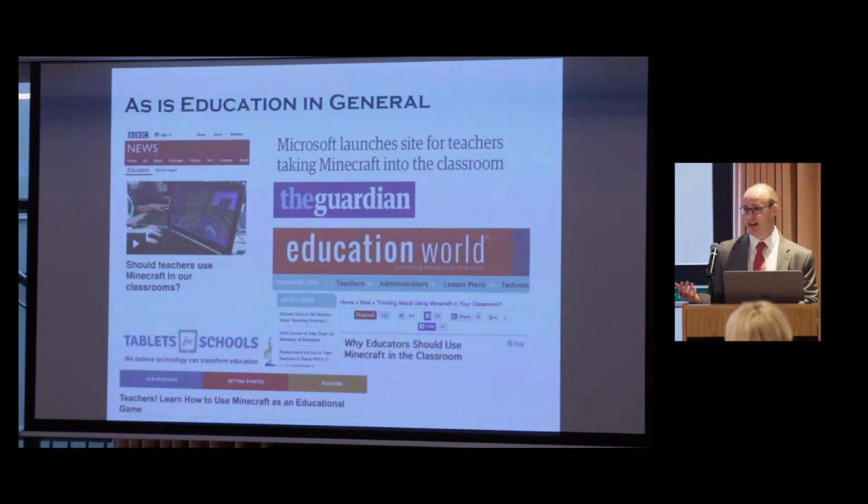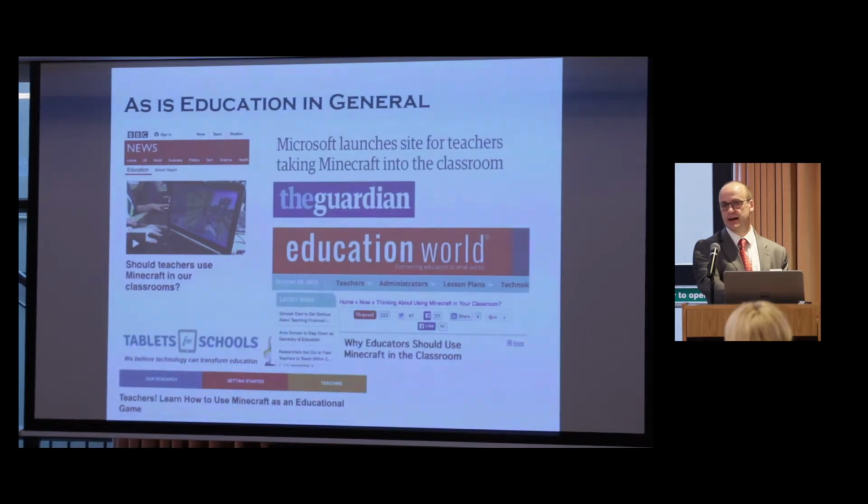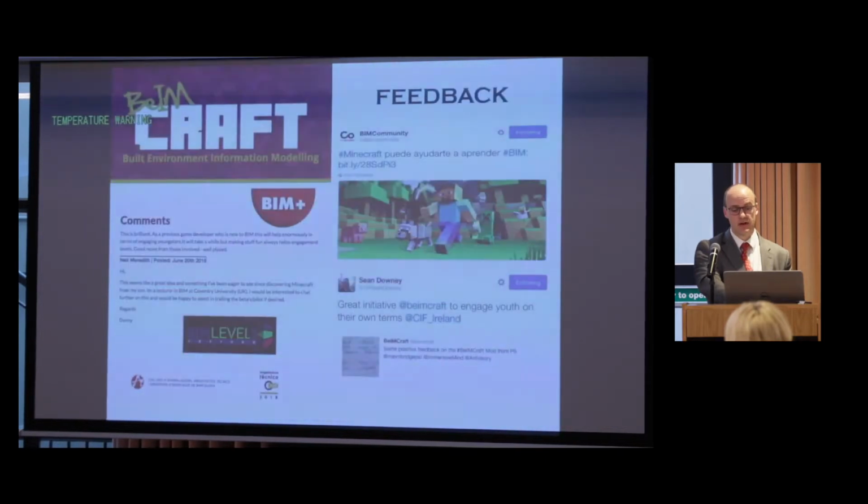And in education generally, as I said earlier, they are using Minecraft and iPads and tablets to try to enhance the learning curriculum and the learning experience for all sorts of different subjects. And that's why Minecraft isn't going to do the job that we need it to do on its own. It does need external support to make the linkages between the type of challenges that you'd be undertaking in Minecraft with the sorts of challenges that are faced in the built environment.